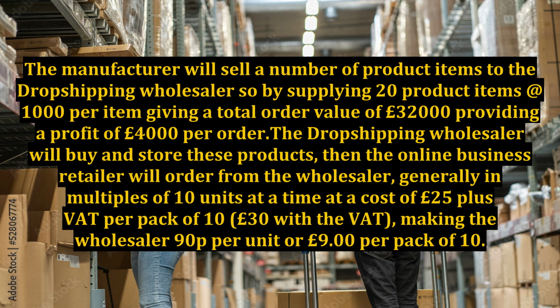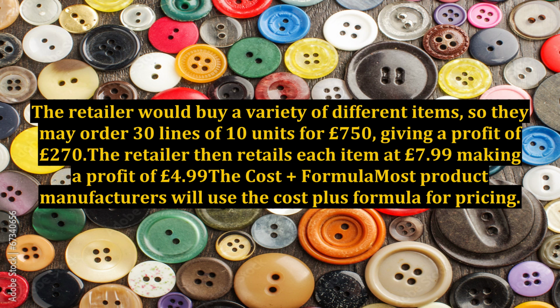Then the online business retailer will order from the wholesaler, generally in multiples of 10 units at a time at a cost of £25 plus VAT per pack of 10, £30 with the VAT, making the wholesaler 90p per unit or £9.00 per pack of 10. The retailer would buy a variety of different items, so they may order 30 lines of 10 units for £7.50, giving a profit of £2.70. The retailer then retails each item at £7.99, making a profit of £4.99.